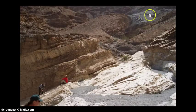You can see up here how black everything is. It looks like it's just been completely charred, like somebody took a torch and heated it. So everything here again builds back to the left, to the north. Maybe it folded like this, but I don't think so.